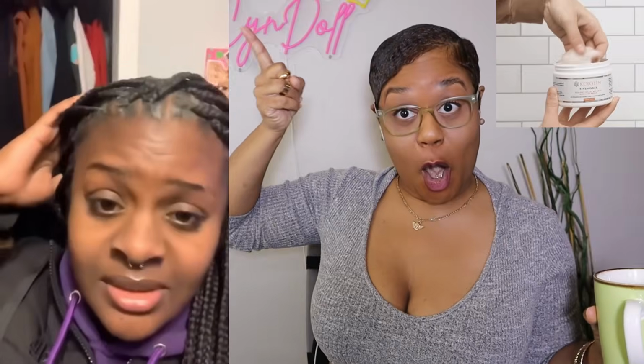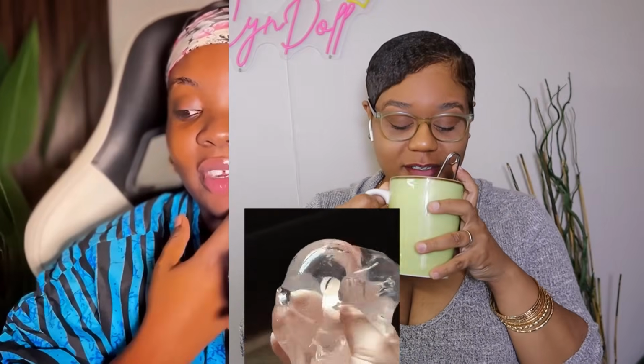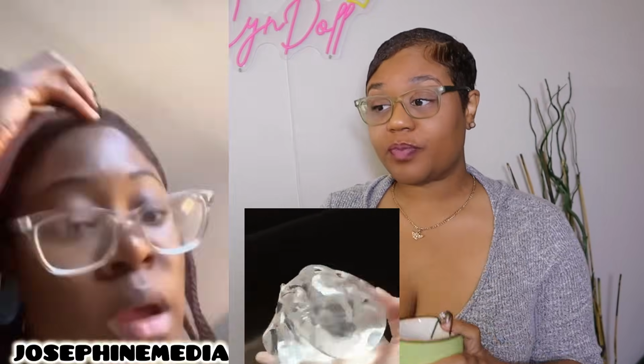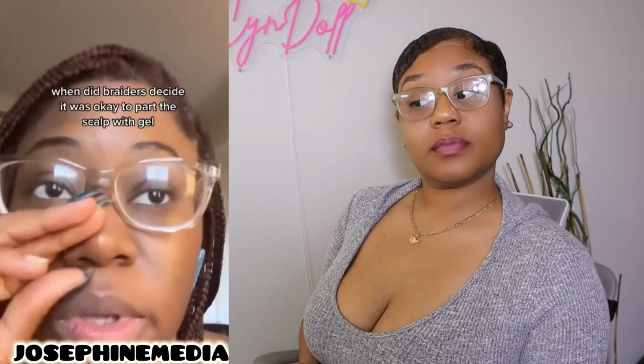But what did you think was gonna happen when they was putting the shebang? It was on the shebang. I can't even see the back. Ain't no telling what the back looks like. Her hair looks like she has gray hairs on there. It's funny how that look came from just the gel they put on the hair. When did braiders decide it was okay to part the scalp with gel?